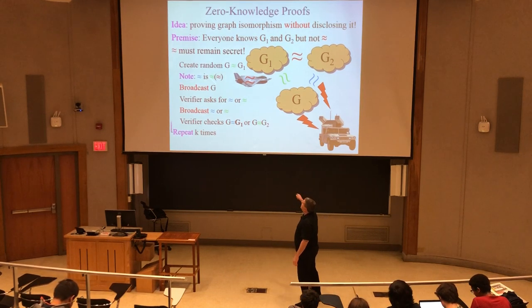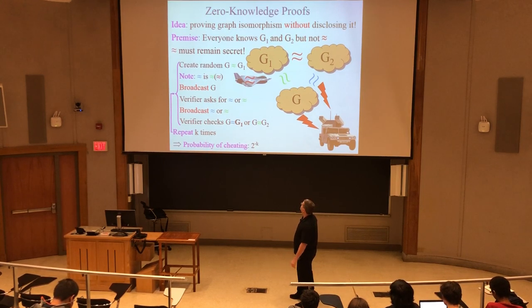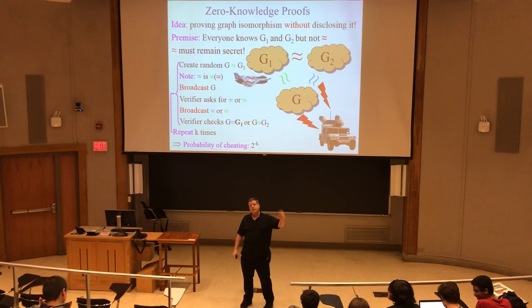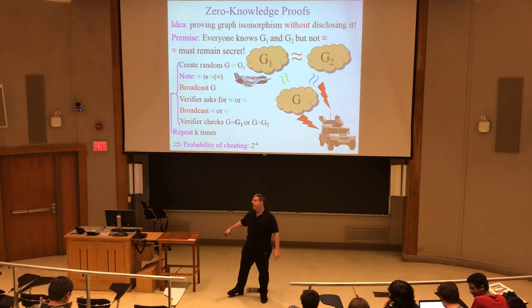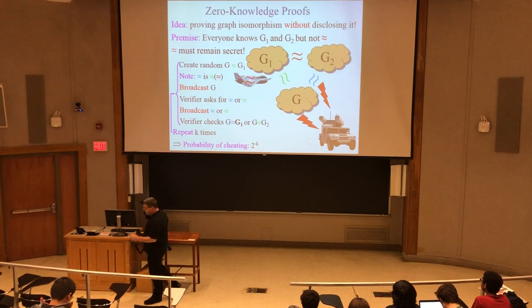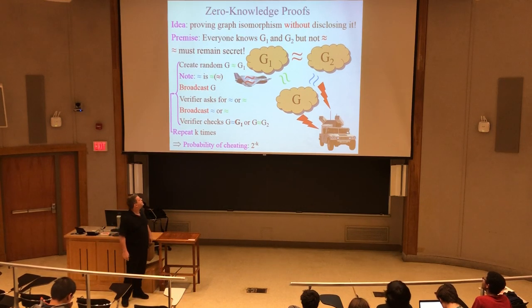So you repeat this k times, and we'll see how high k has to be in a minute to get reasonable behaviors here. But the probability of cheating is 2 to the minus k if you repeat this k times. How many see that? Because it's half and a half and a half and a half. Those are the odds of not getting caught if you're trying to pull something fast, if you're trying to cheat through this process.